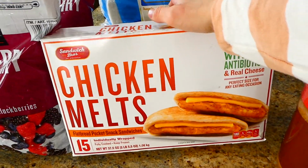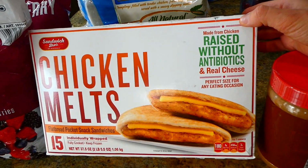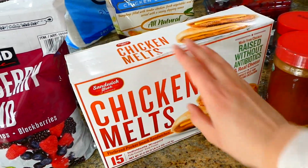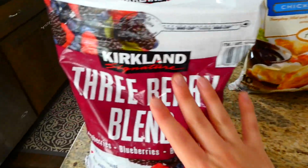But anyways, to begin, these chicken melts are so good. We like to pop them in the microwave, or I suppose you could put them in the oven or air fryer. These are just a quick snack or a quick lunch. They're definitely not this big. They're like half the size. But anyways, now we have these berries.